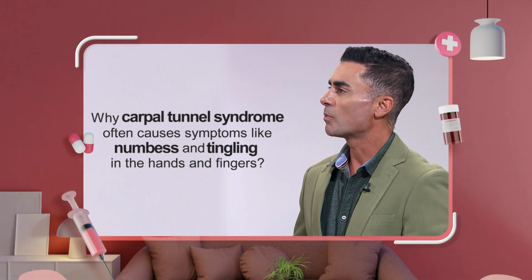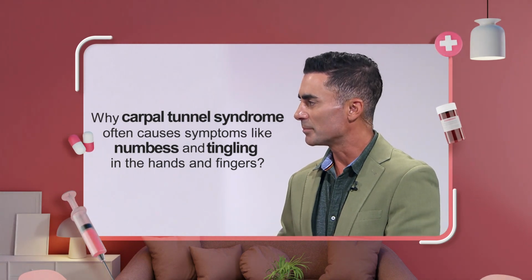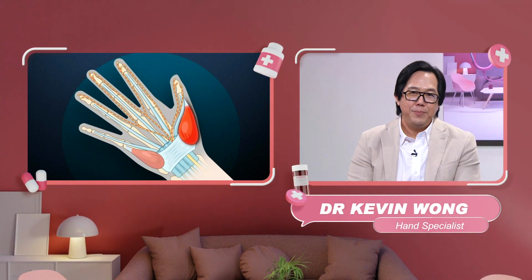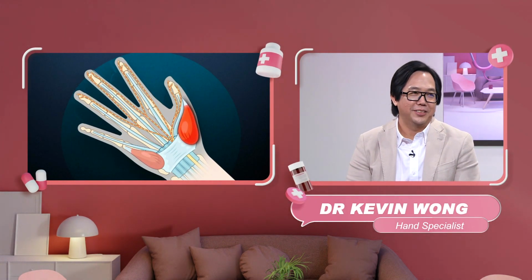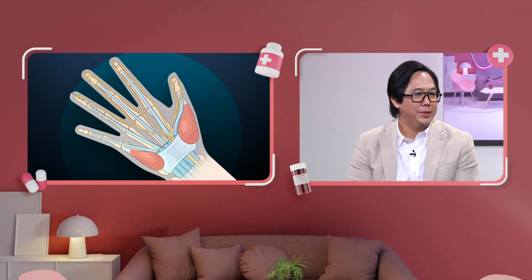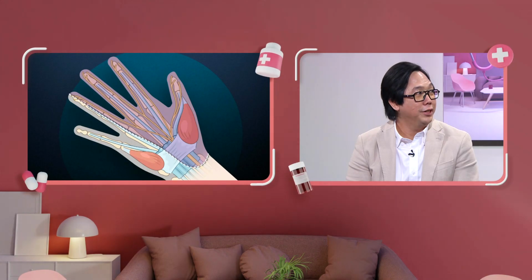I'm curious to know why it causes the tingling and the numbness in the fingers and the hands. So in carpal tunnel syndrome, the median nerve is being pressed within that tunnel, and that nerve gives the sensation to the fingers, mainly the thumb, the index, the middle, and part of the ring finger.